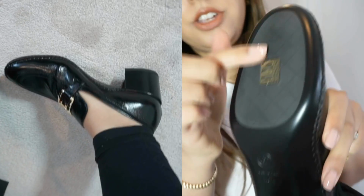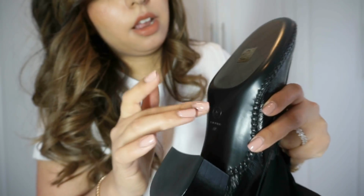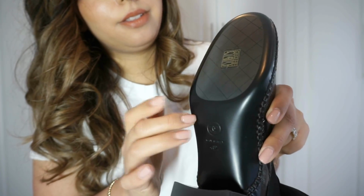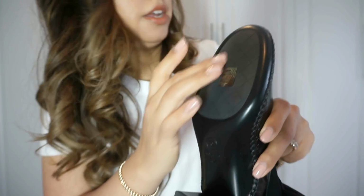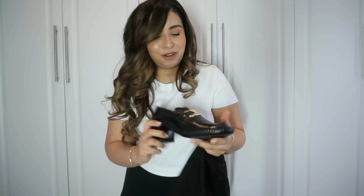It's nice because they actually have a little bit of rubber on the sole, because sometimes it's only this shiny leather, which is very slippery. But there's that, and this is in a 40.5, so I went a half size up. Well, that's what was available, but it's nice to have a little bit of room.